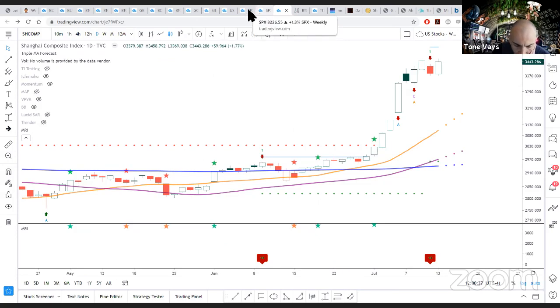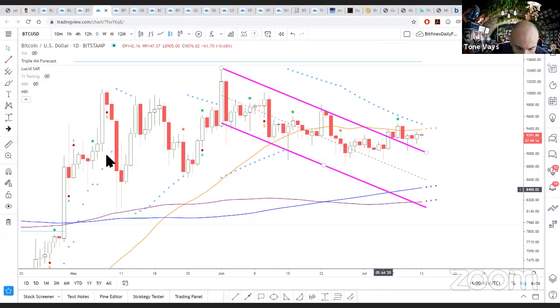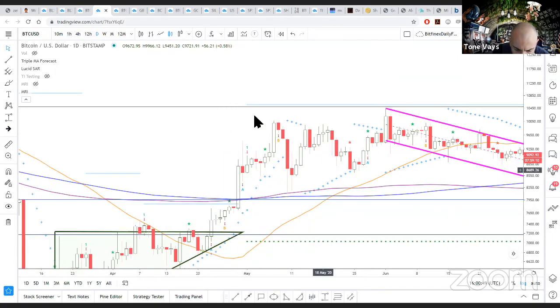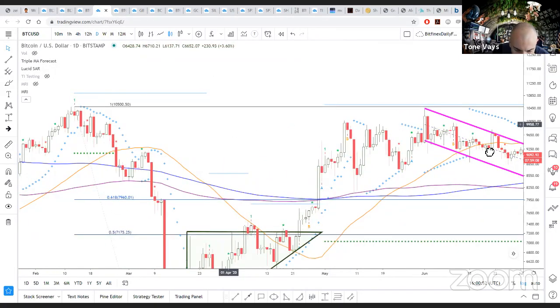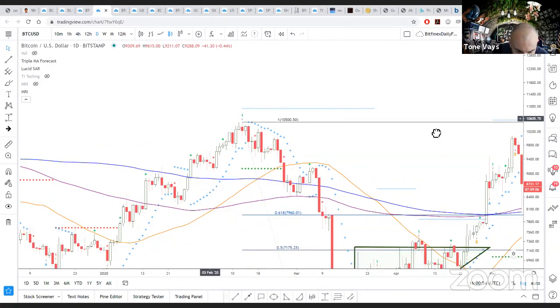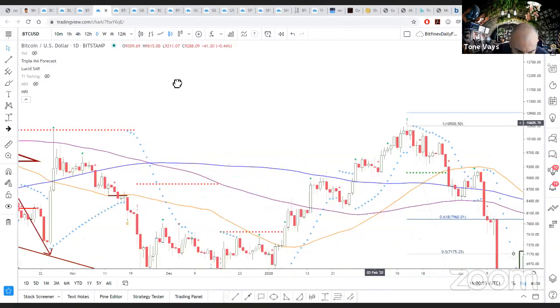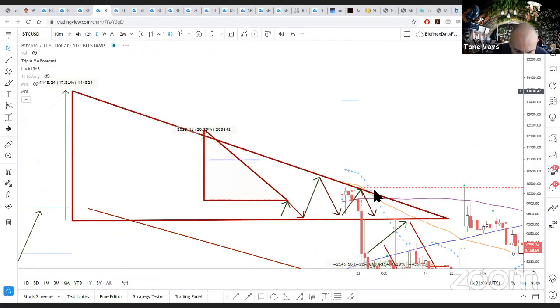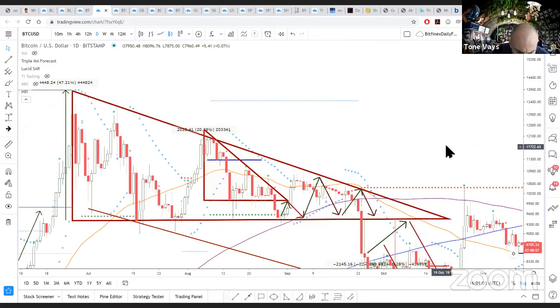non-log scale. Speaking of that, let's go back to the daily chart. I want to show you something. Speaking of log trend lines versus non-log trend lines, we ran into this problem in the past. We ran into this problem in the bear market of 2018. You see this trend line from this triangle. Wait, this is the daily chart.